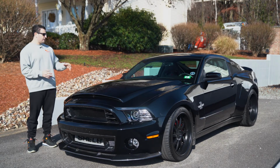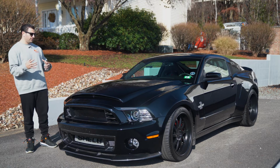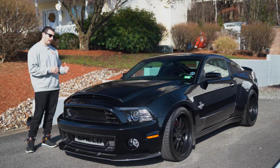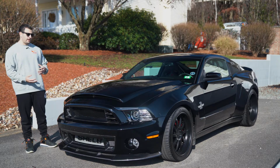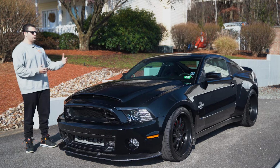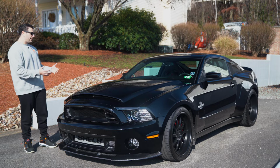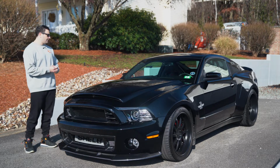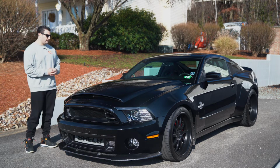$106,000 in receipts from Shelby, done at Vegas. So many options and cool, unique features that you don't see on other Super Snakes, especially wide bodies. So the total cost of this car was over 173 grand when you factor in that you had to get the GT500 as well. One owner Snake, 2,000 miles on the build, which is a big bonus for these cars. You know, the build is very recent, 2017 it was done.